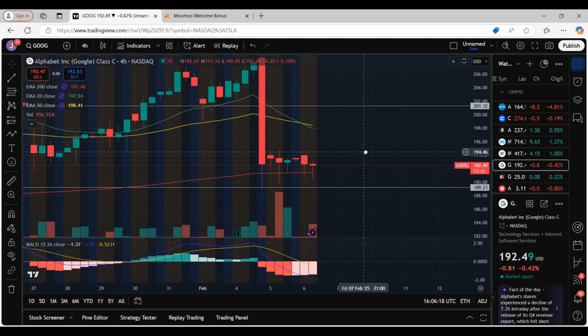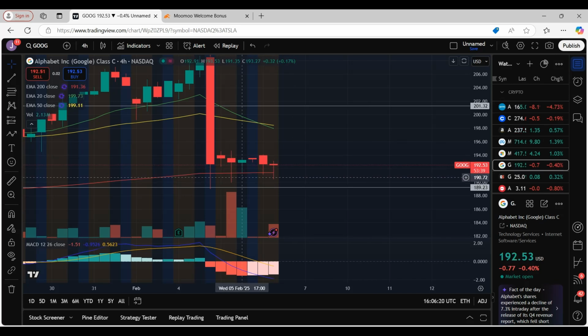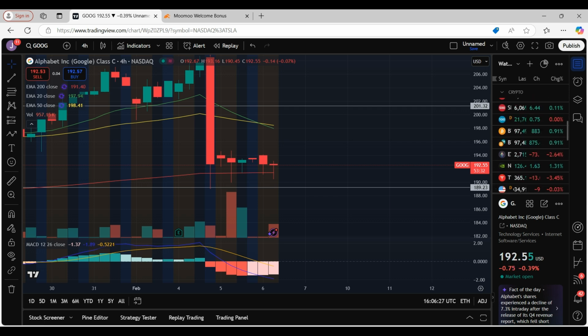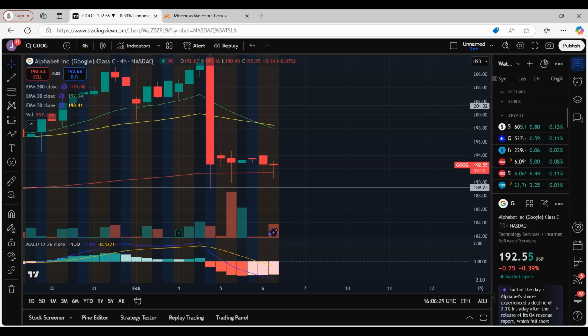And then Google also has support at 191. We'll have to see if this holds. As long as it holds, this could try to bounce later on. As of right now, it's just shuffling. So this may be greatly dictated by Amazon's earnings. So just keep that in mind.